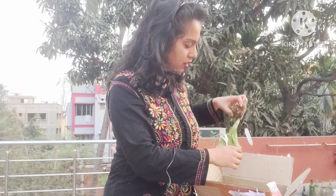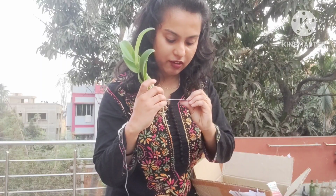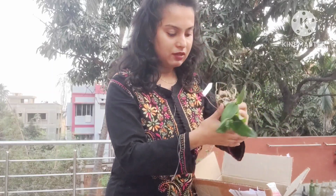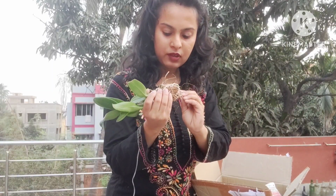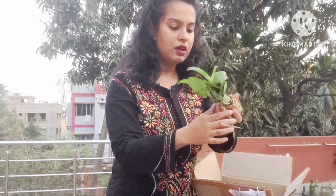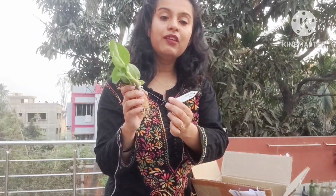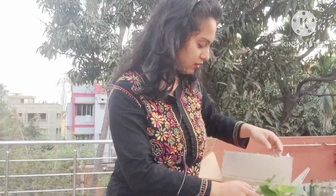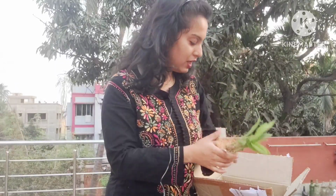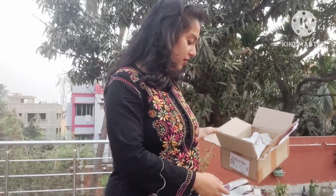Then I have another one here. This is a Dendrobium yellow with a red lip. This one is a Dendrobium Ladawan red. This one is Dendrobium serene chang, and this one is finally Dendrobium Singapore red. 5 plants along with media. This comprises the beginner's kit of Pots and Petals. I will definitely pot them and show them to you.